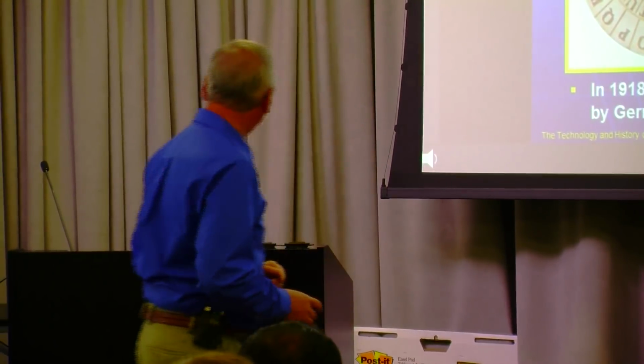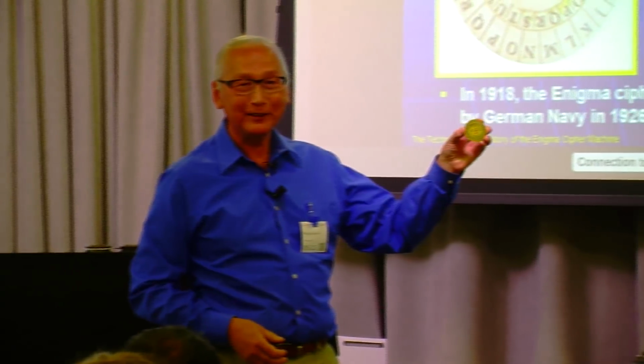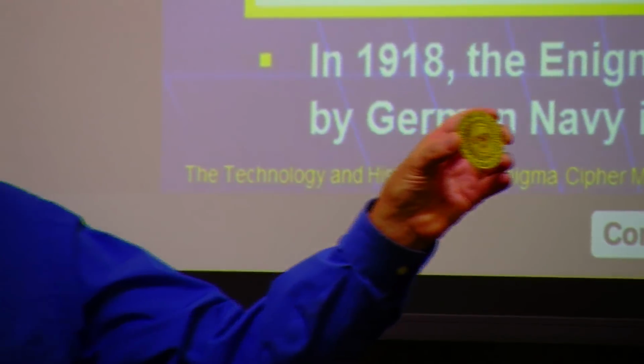And I brought a few examples. You see on the left here, it's called a Vigenère wheel. This one was used by the Confederate Army. It was invented in the 1400s. So this has been around a long time. Here is a life-size replica of that wheel. There's only 5 in existence, so I had to get a replica.